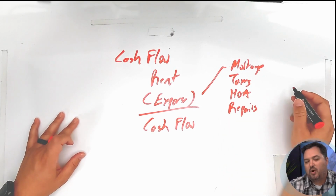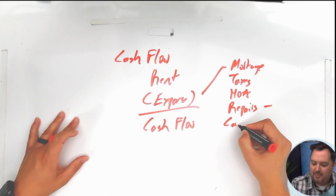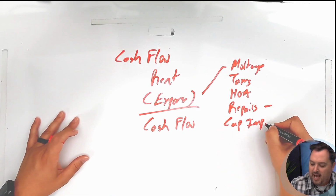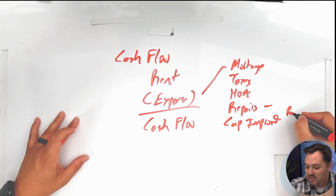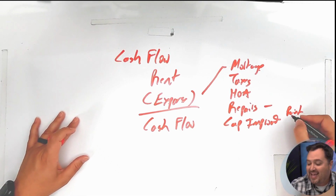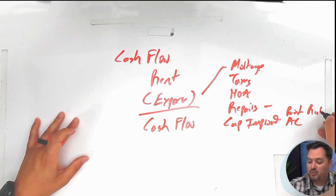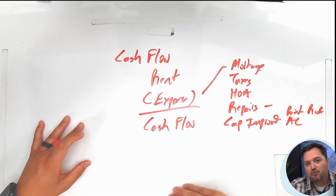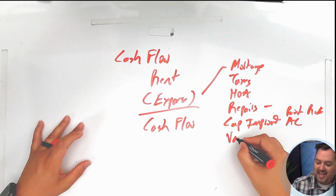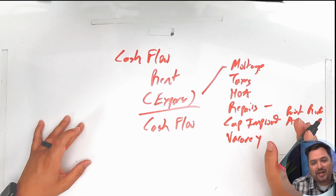Repairs is when the toilet breaks or whatever the case is, you're gonna need a budget for repairs. You're gonna need what are called capital improvements. Capital improvements is when you have to repaint the entire thing, or you have to put a new AC unit on, or you have to put a new roof, which you wouldn't have if it was a condo, as we've been talking about, because the HOA would do that. But capital improvements. The other thing you've got to look at is vacancy. So those are the things that you're gonna be looking at when it comes to this.